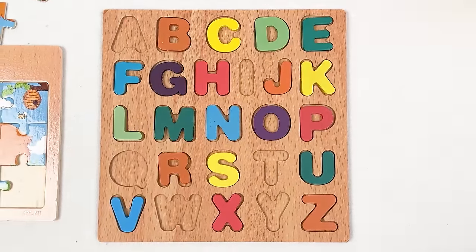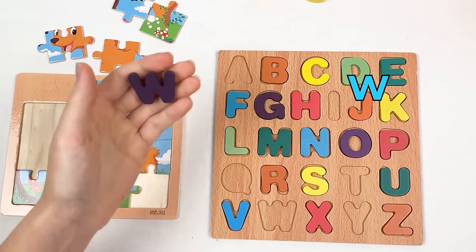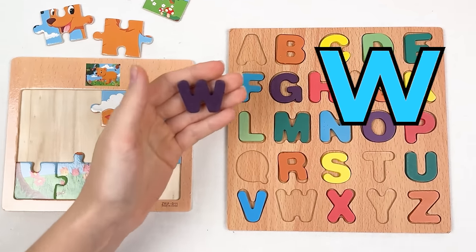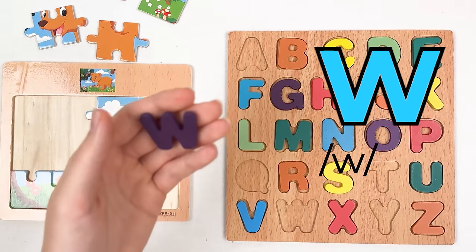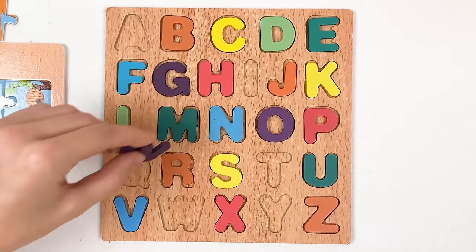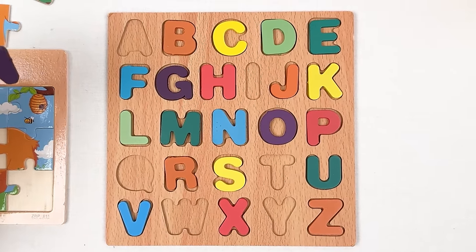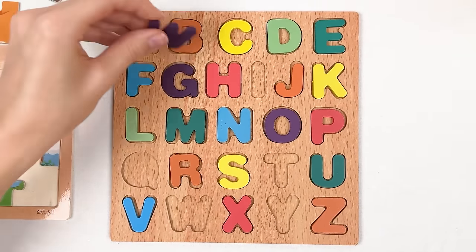Well done! And the last letter from this box is letter W. And the sound for letter W is W, W, W. Only 1, 2, 3, 4, 5, 6 letters left. Where should it be?